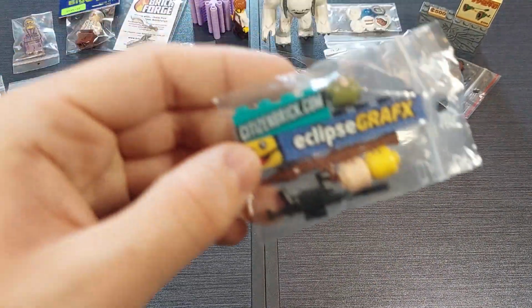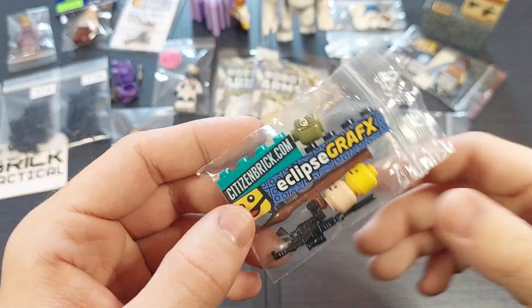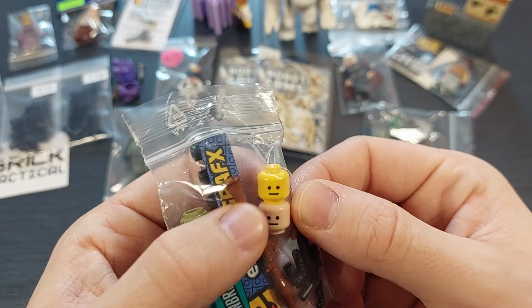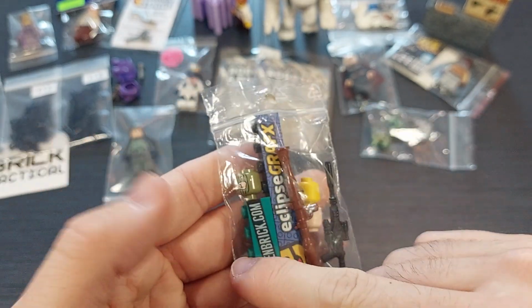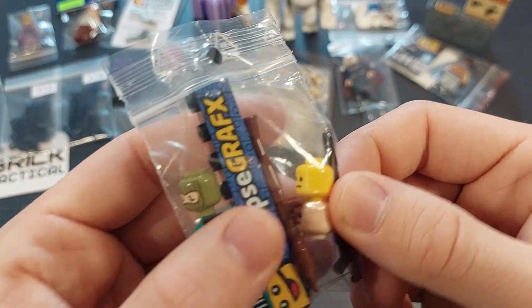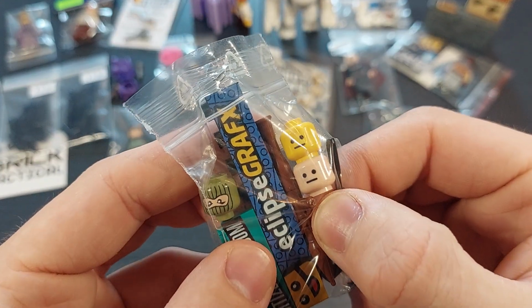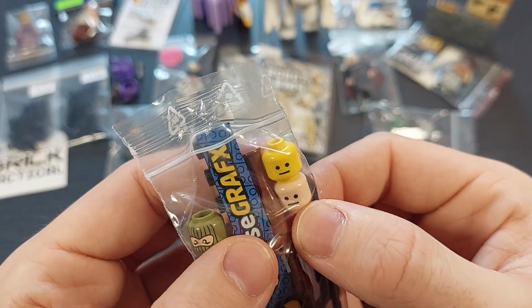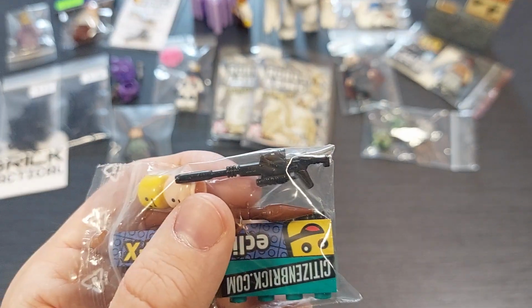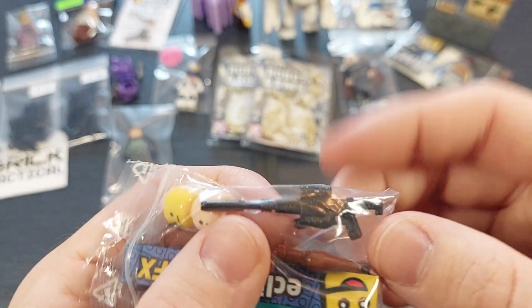Here we have some stuff from Eclipse Graphics, which you might be familiar with, but I got these awesome heads. I think this is a mix with Citizen Bricks and Eclipse Graphics actually. So this is the classic Citizen Brick head, which I really wanted to have this face for, like maybe an Easter egg figure, just some funny thing. Here we have actually the sniper. I think this is the same sniper Crosshair uses in the Bad Batch.